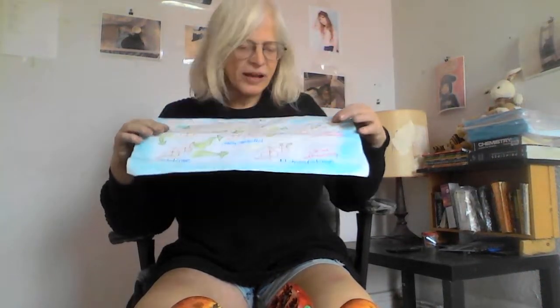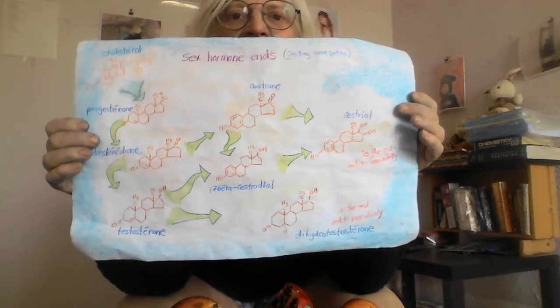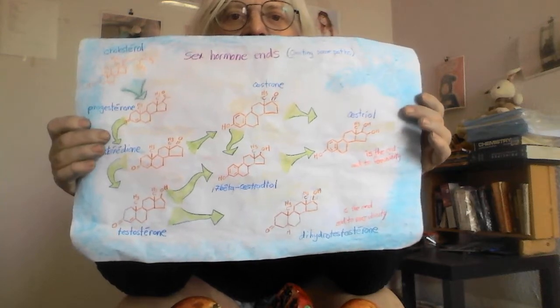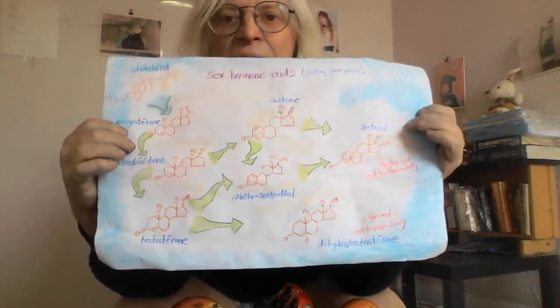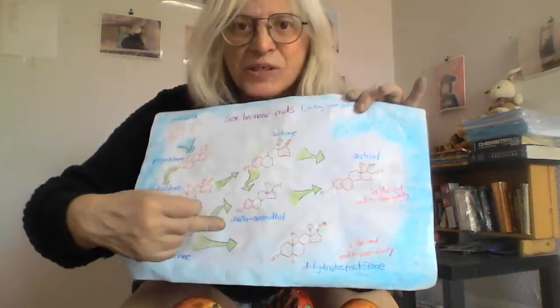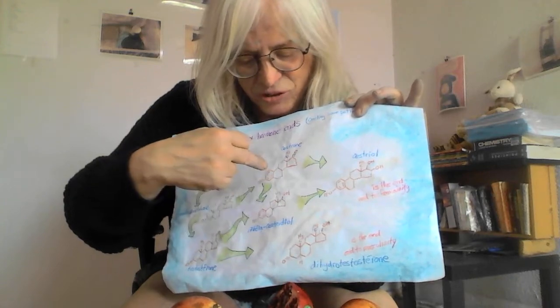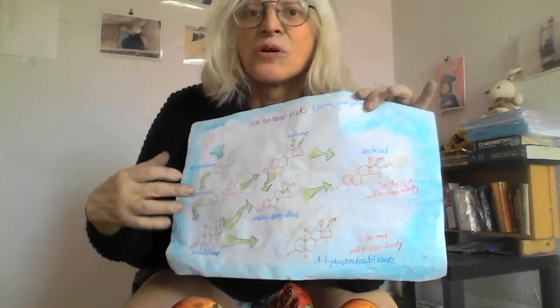Anyways, œstrone is found in pomegranate seeds, and also the pomegranate fruity jelly. And the rationale for ingesting phytoestrogen and natural women's estrogen is because of this cascade. When there's a lot of one of these molecules, especially the end products like 17-beta-estradiol and œstrone, especially 17-beta-estradiol, but œstrone also, it will tell your brain to stop producing.